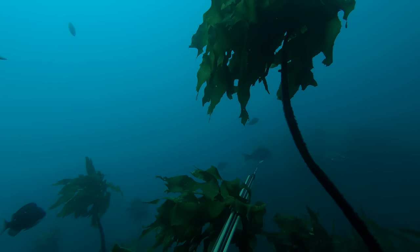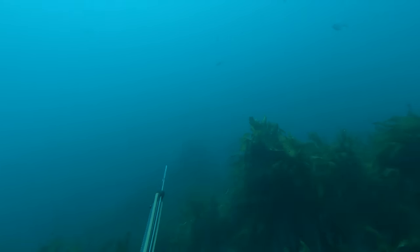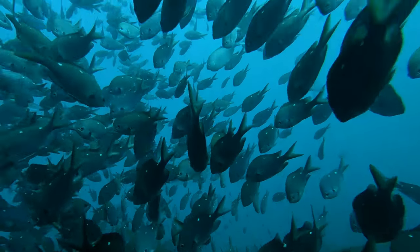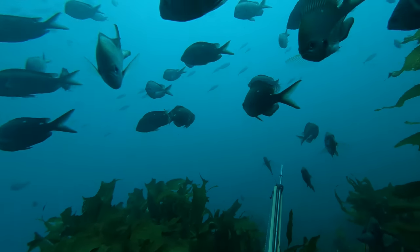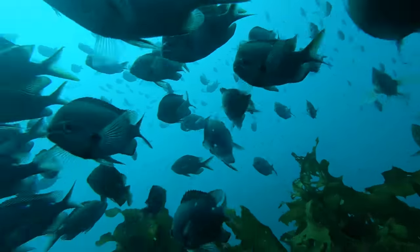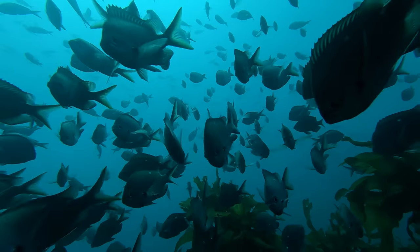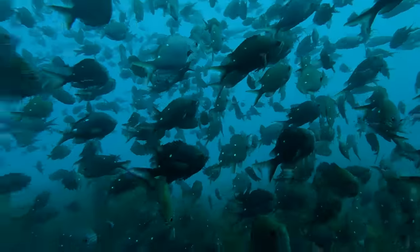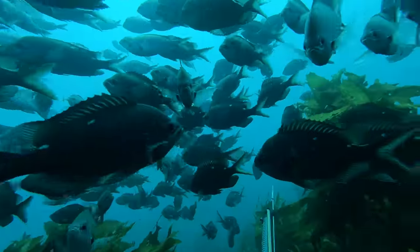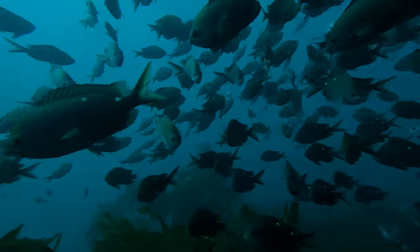I awkwardly shoot from my hip and miss the snapper. A common mistake. I head back down to try again, but the demoiselles block my view and completely engulf me. Even though there's plenty of good signs here, I think it's time to move, as we haven't seen anything good.